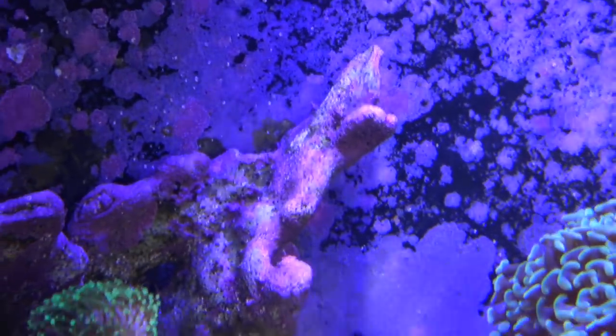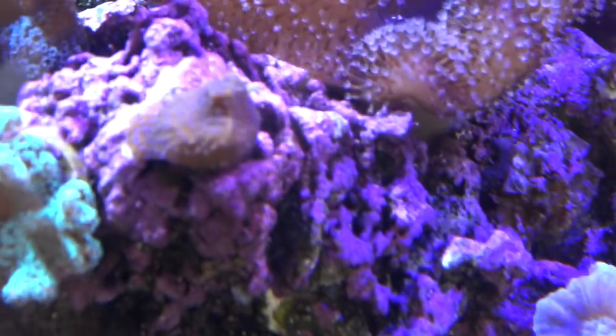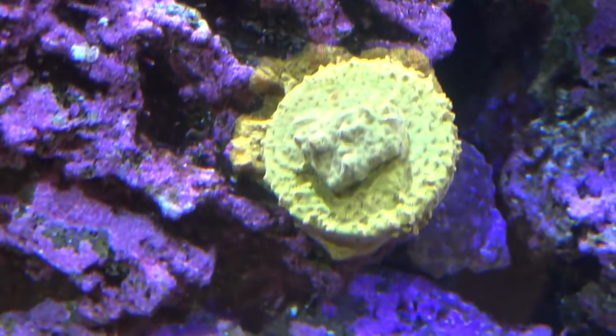Here's that wicked 24 karat gold lepto splitting onto the rocks. I was thinking about breaking a few pieces off and putting them on that back stem, having them take over that whole thing. I think that'd be pretty cool. But this dude grows extremely fast.